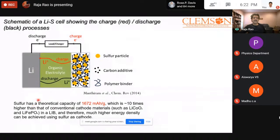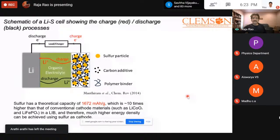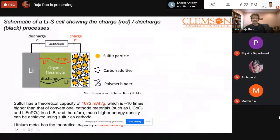We have also made these kind of batteries. And the minute you assemble such a battery with a lithium anode, this is your lithium anode, and you have your electrolyte here, then of course, during charging and discharging, you can get the current to flow in the external circuit. Not a problem. But let's see what happens, okay? So moving on to the next slide. And likewise, the lithium has a very high theoretical capacity. So it looks like a problem worth chasing.